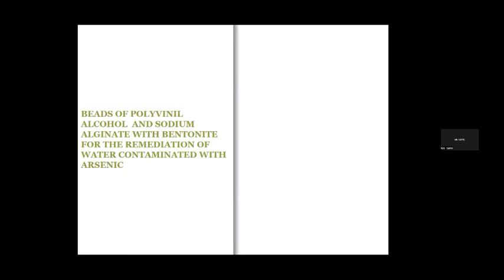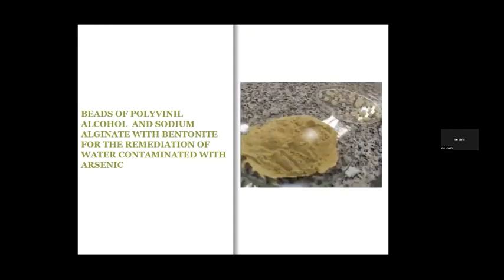elaborate different hydrogels, but now with another clay that is bentonite. It's a natural clay from Argentina, and we use it to remediate arsenic. The contamination with arsenic is very, very important here in Argentina. These are the beads, and in the front you can see the bentonite, the clay.